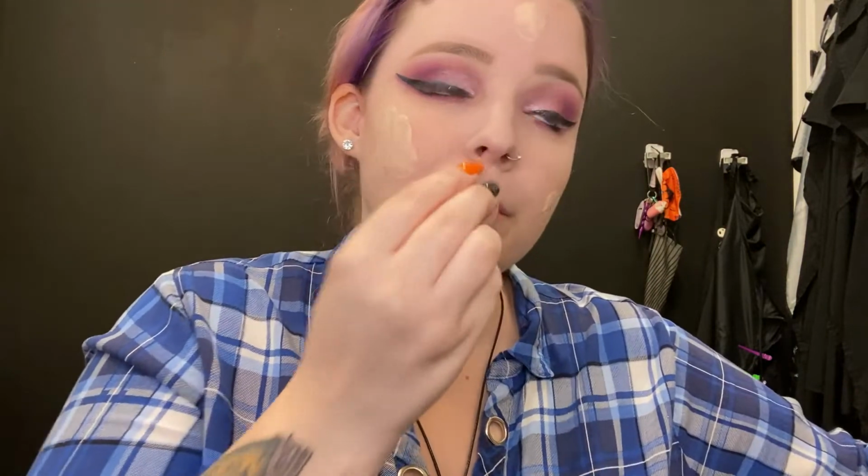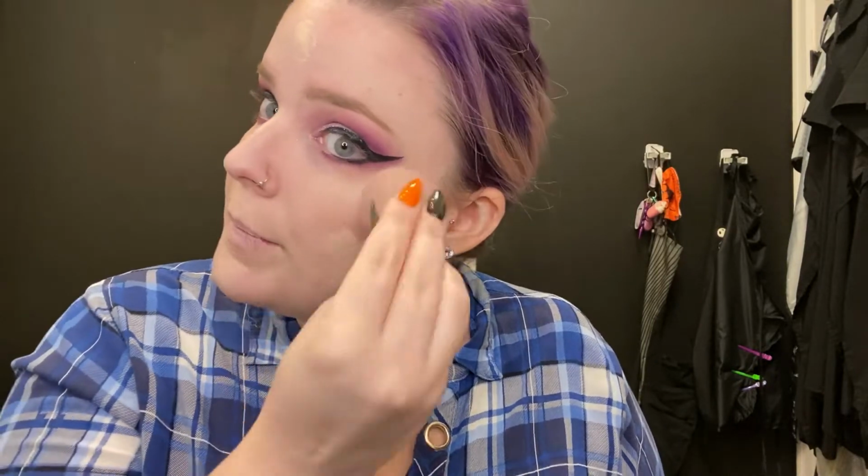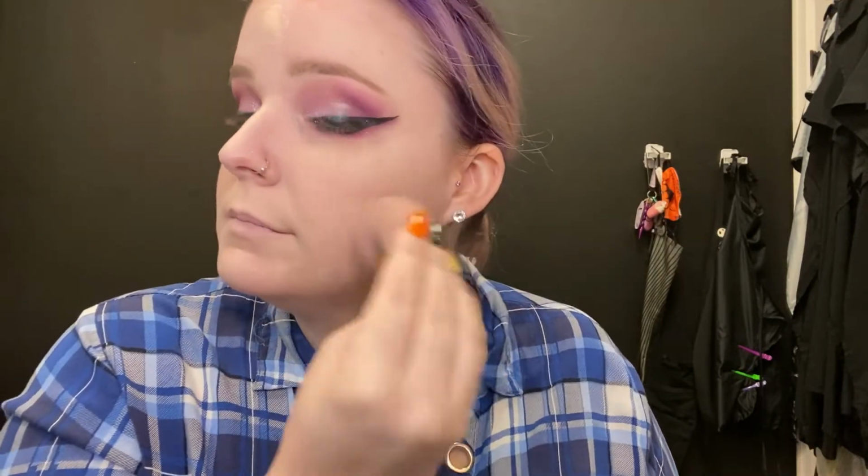And after we blend that out, we're gonna go in with my Fit Me by Maybelline New York. It is matte poreless, and it is shade 102 Fair Porcelain, because I am pasty as fuck. That's okay though, it's okay to be pasty. I'm a little jealous of you beautiful people out there that stand in the sun for 5 minutes and all of a sudden your skin is this beautiful olive tone. You're so lucky. God's gifted you with beautiful skin.